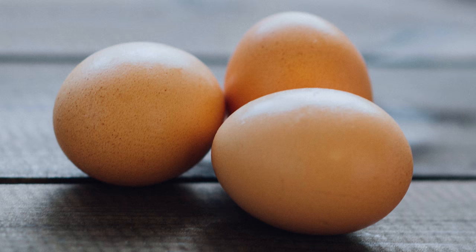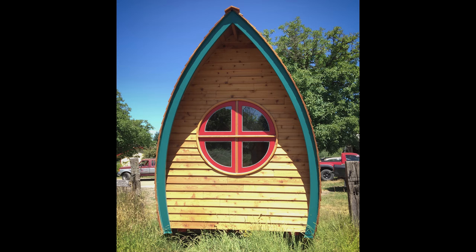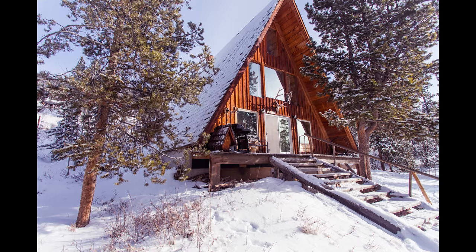Think of it like an eggshell. It's strong because it's curved. The shape of the fortune cookie is nothing new. It is a variant of the Gothic arch, but it also resembles a type of A-frame cottage that was used in mountainous regions.